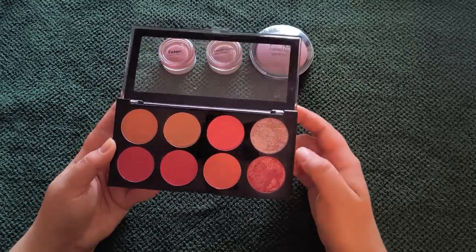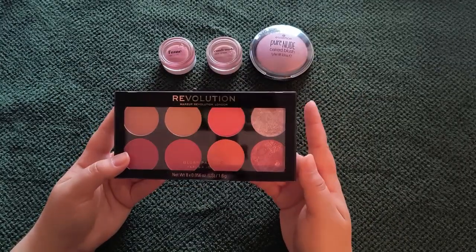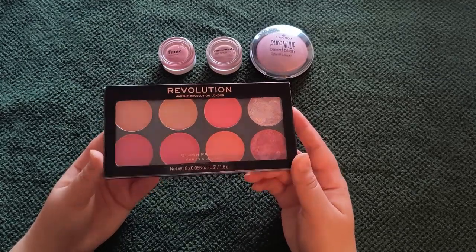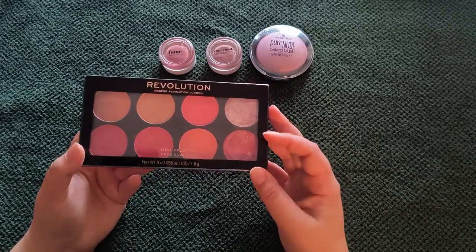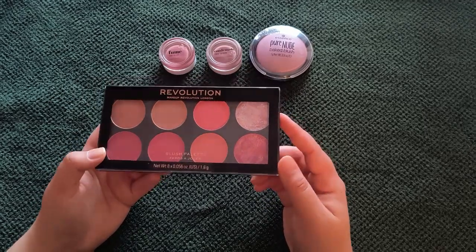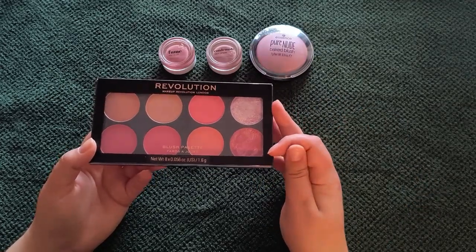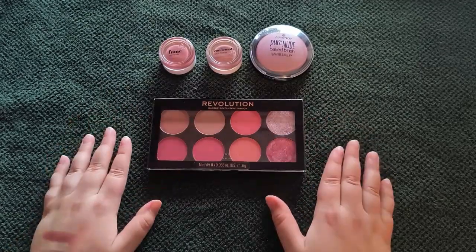This blush palette has served a good purpose in my collection, and if I didn't have something in mind that I'm going to do with this palette, I think that I would declutter this. Because it served its purpose. I know that these shades don't look good on me. I know that I need something more nuanced and kind of grayer, like desaturated, and I know now that I like these radiant baked formulas. So there's my blush collection.